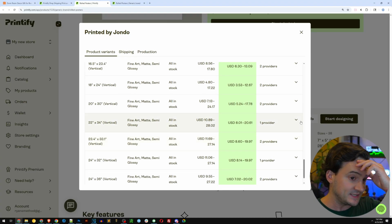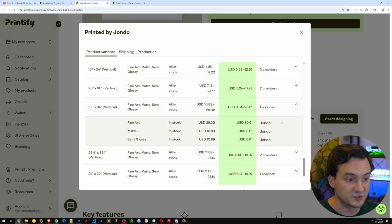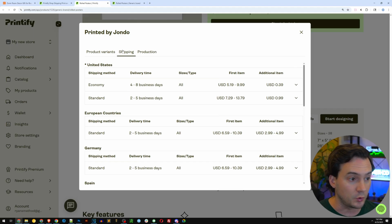And you can see the pricing here is actually, even for a 22-inch by 34-inch vertical poster, if we just offer the matte or semi-glossy, it's $8. You know what I mean? And the shipping is also going to be okay because it's rolled up. So economy shipping ranges from $5.19 to $9.99.